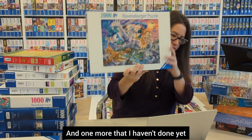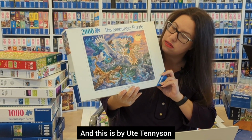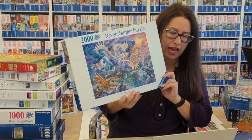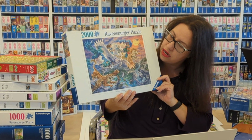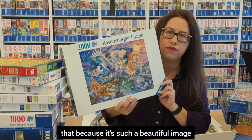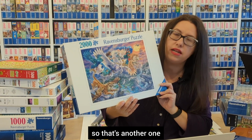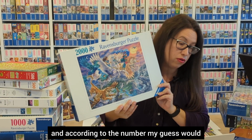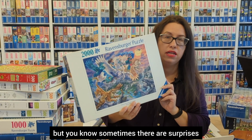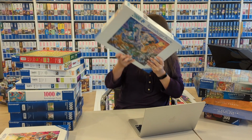One more that I haven't done yet is called Pegasus and Friends. This is by Uta Tennyson, and that is also from 2024. I haven't done it yet, but I'm definitely going to, because it's such a beautiful image. Really pretty amazing. That's another one that I got from Germany. According to the number, my guess is it would be hard to get it here, but sometimes there are surprises on what's available and what's not.